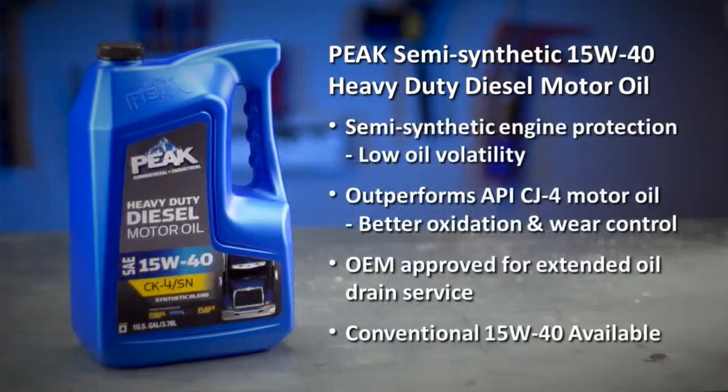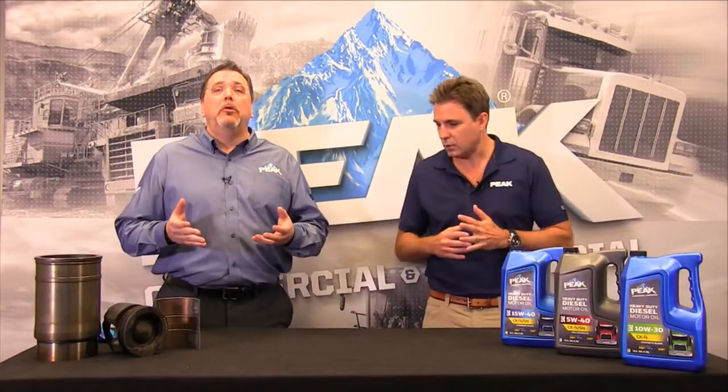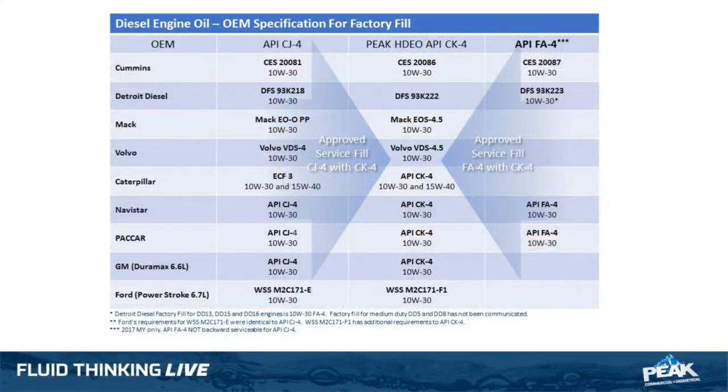Our synthetic blend 15W40 outperforms API CJ4 motor oil performance standards and CK4 oxidation and wear control standards. It's OEM approved for extended oil service, and a conventional 15W40 formula is also available in bulk. That's right, Chris. And to share another advantage, Peak diesel motor oils are backward serviceable for all previous API heavy-duty engine oil service categories, including API's new FA4 oil service category. So we're delivering the widest coverage with the smallest viscosity spectrum and providing inventory convenience.